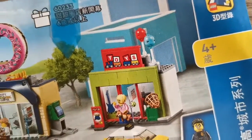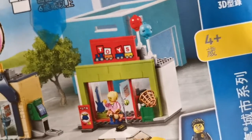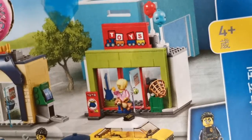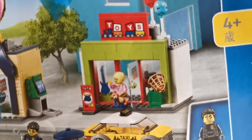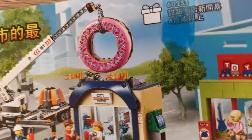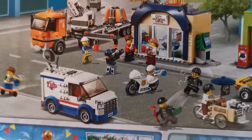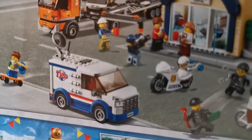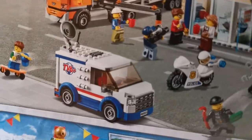And over here we have a toy shop, which is like Toys R Us, you know, if you've been to a store before. You've probably seen Toys R Us. Yeah, this is pretty cool. Sell toys and a donut shop, you know. Really cool. It comes with the van over here. It looks like a moving van, you know, when you move.